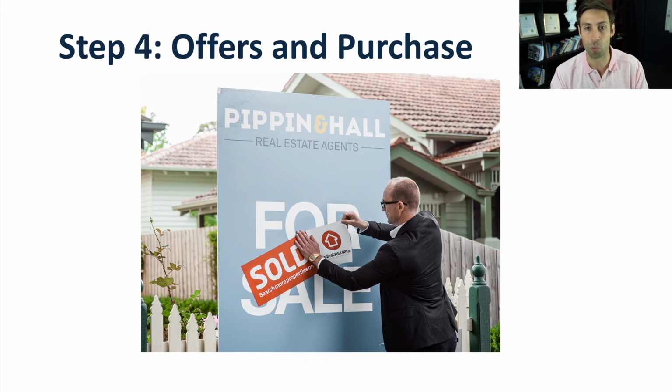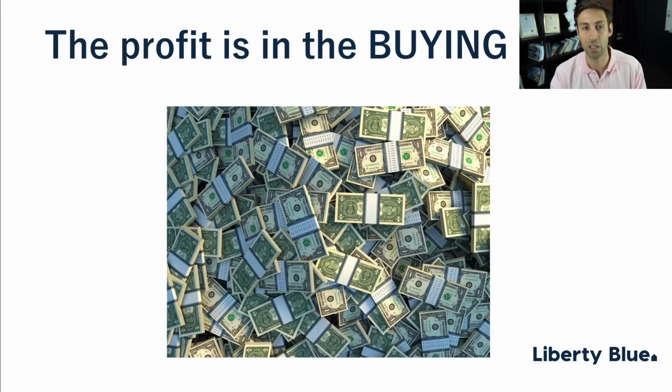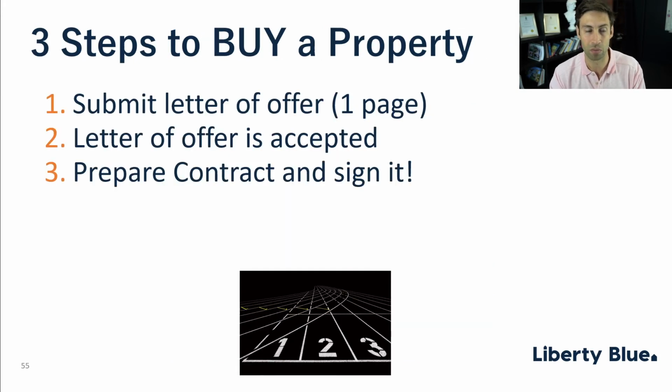Step 4 is to put in written offers and purchase under the market value. The profit is in the buying. You either make money from day one or you don't. So you either buy under the market or you pay retail, or in some instances, people pay over the market and lose money from day one.